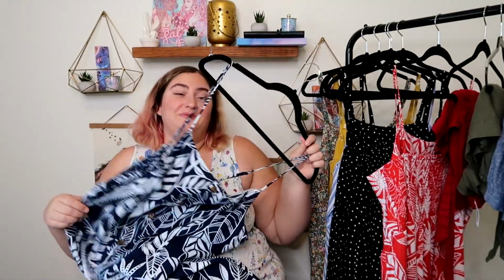Again, very, very cute and very summery, and reminds me of like going on a tropical beach vacation. Like, it feels kind of touristy, but in a good way. So I really do love this. I'm happy to have both, and I'm excited to wear them.